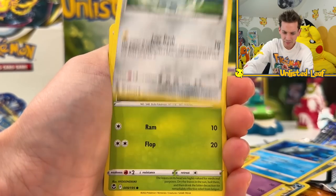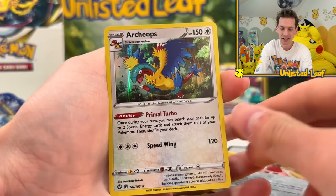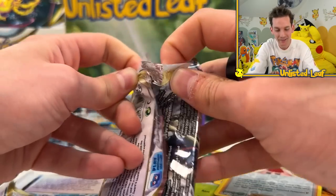Got the Vullaby, got the Petilil, Pikachu, and yeah, I knew it. Archeops right there as the holo. I've seen a bunch of these cards in Japanese. Like I'm getting flashbacks. I forget about the cards though after I opened the set in Japan, and then I opened the English. I was like, oh yeah, that was a card that we managed to get.